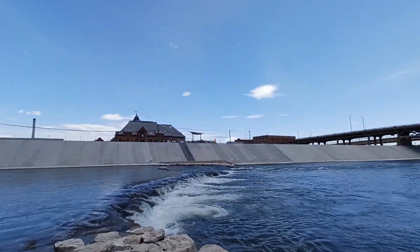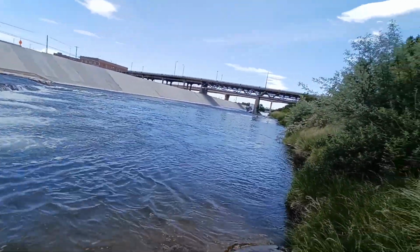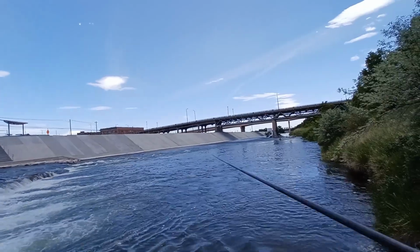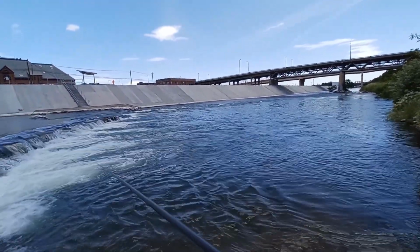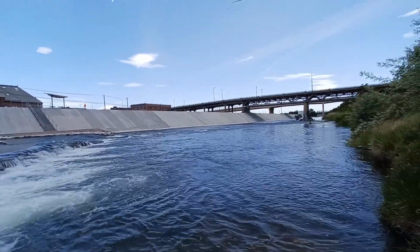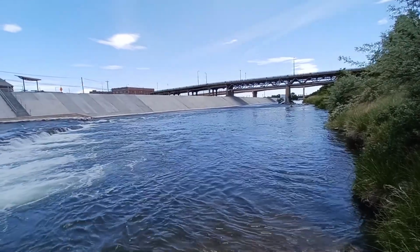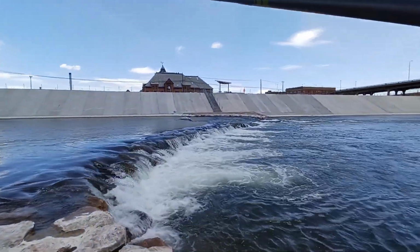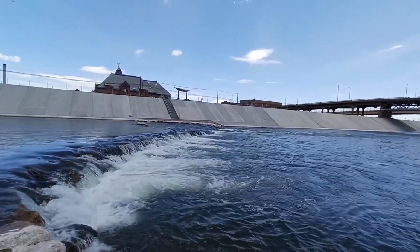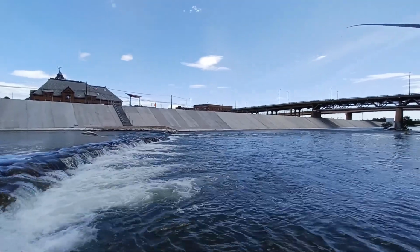Be prepared for a lot of water noise, because we're going to go out through this. I want to put that over in the current real quick. Really shallow on this side over here, maybe a couple feet deep. The fish are over here, searching for food. If they're over here, we'll go right up towards that white water area there. Heavy influx of current.